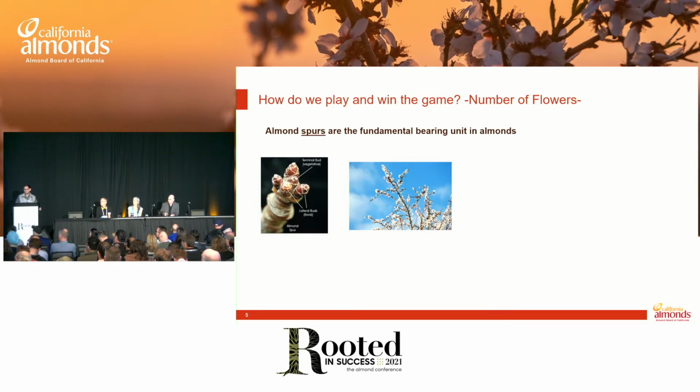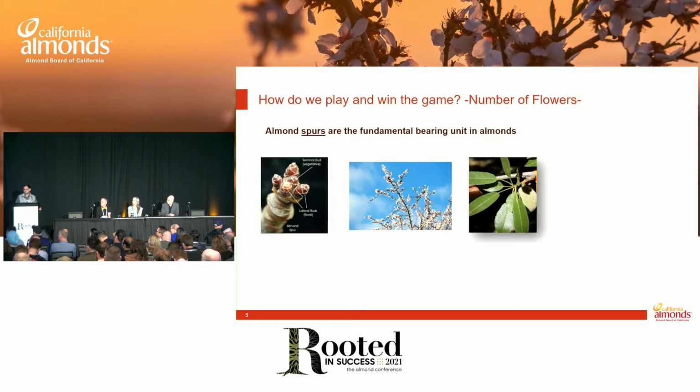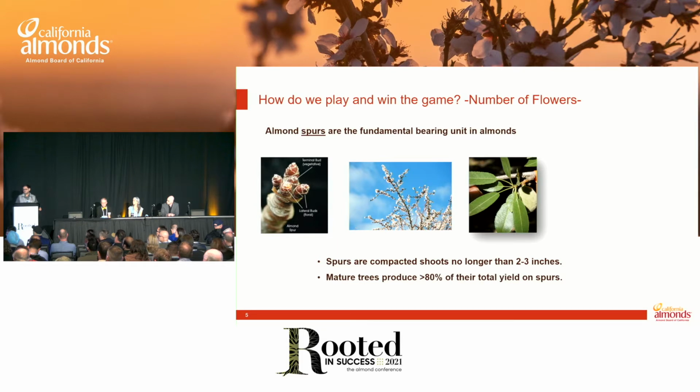That's how it looks when they pop at the beginning of bloom. A lot of spurs there, and then as the season progresses, you can see one of those spurs with one fruit and its leaves, and that's what is really important. Almond spurs are compacted shoots no longer than 2 to 3 inches. Mature trees produce about 80% of their total yield in these structures, and it takes a while for the tree to form this structure.